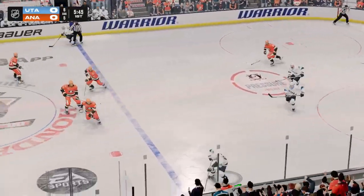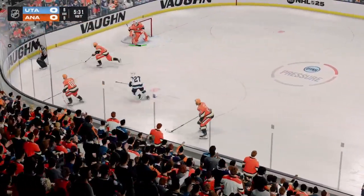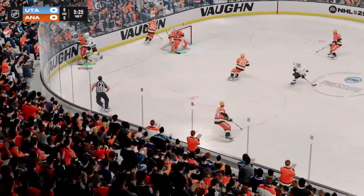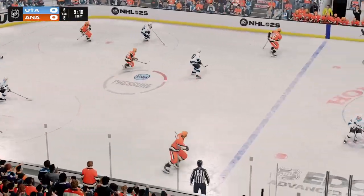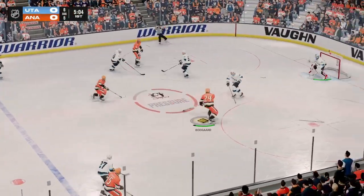Devastating collision into the boards. Power forwards can be so difficult to contain. Why? Because you can hear them coming, James. They have the ability to deliver bone-crushing hits. The Ducks move to the offensive zone.